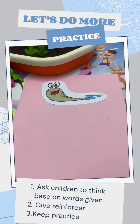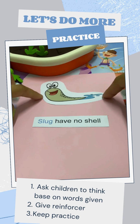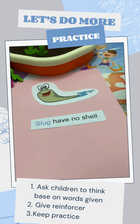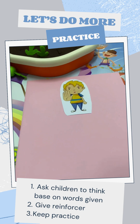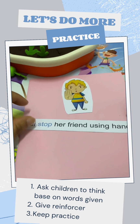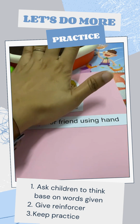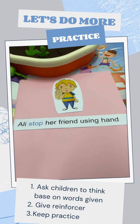A slug. The slug has no shell, because a snake has a shell. Slug no shell. Okay, good job. You get to take one. Wow. The boy used the stop sign. So Ali stopped her friend using her hand like this. Good job. You get to take another one.